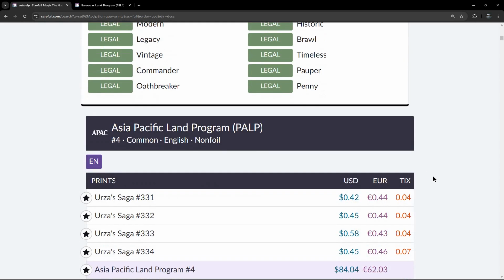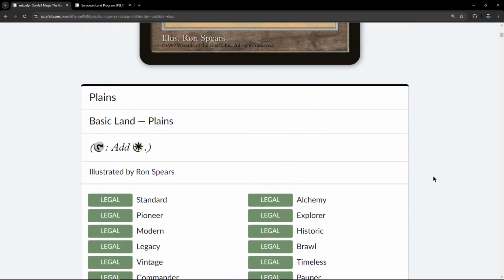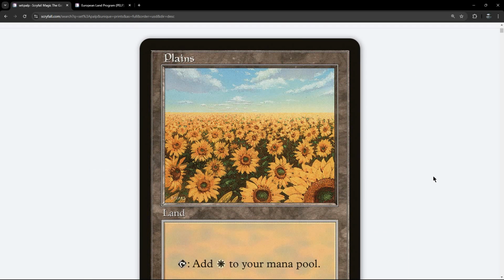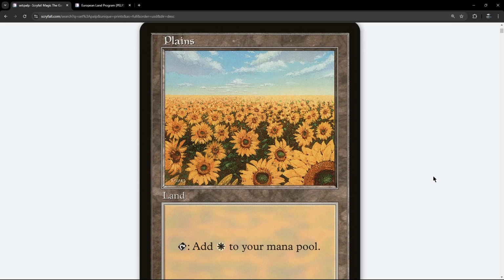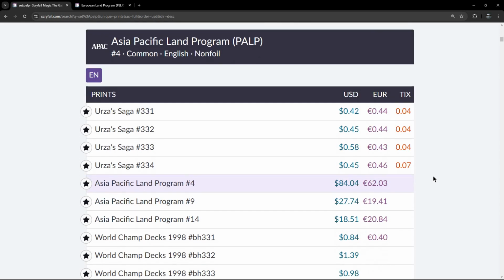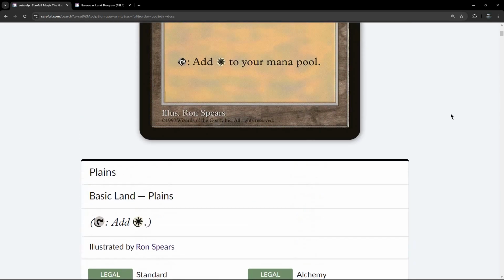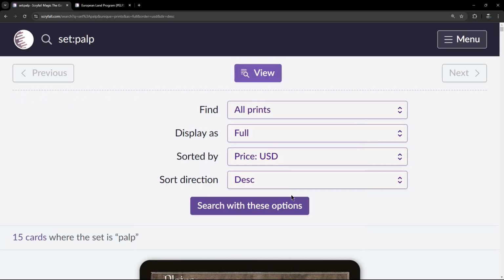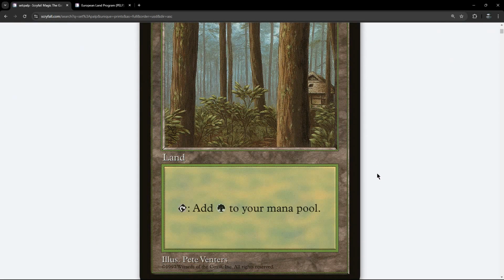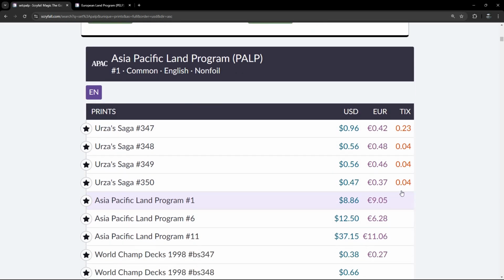Okay, so what's the most expensive one here? Oh, this one. There you go. That's going to set you back $84. Let's just see what the most expensive and the cheapest one is, seeing as we've already looked at the forest. Oh, a mere $8.